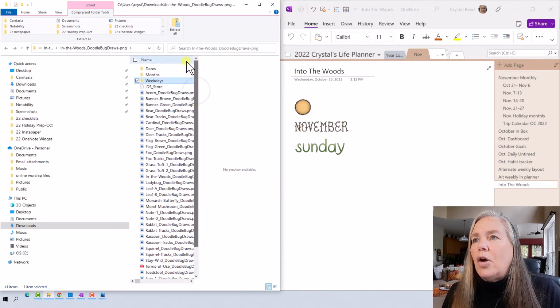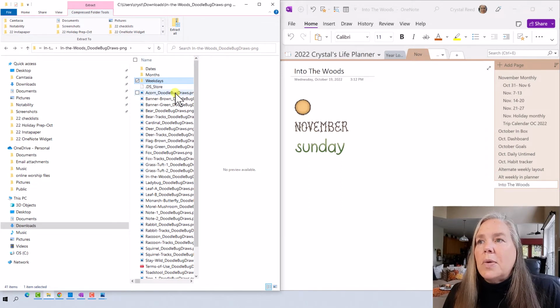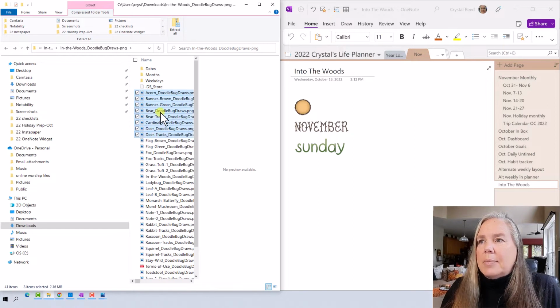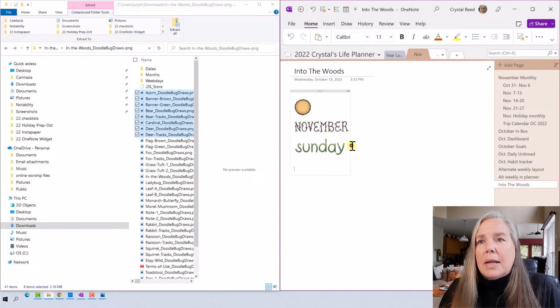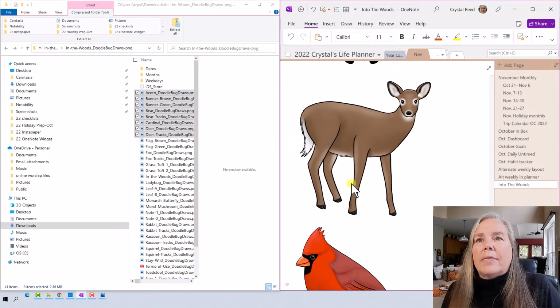And then I'll get back over to all of the fun decor items. And that's really what I purchased this for. So acorn, banners, bears, cardinals, deers, flags. So what I like to do is I like to click and then I'm going to go down to a section that I can remember, usually 5 or 6. I'm going to hit my shift key and I'm going to select all of those. So right now I have 2, 4, 6, 8 of them selected. Right click, copy, and then I'm going to come over here and hit paste and let all of those graphics come in.